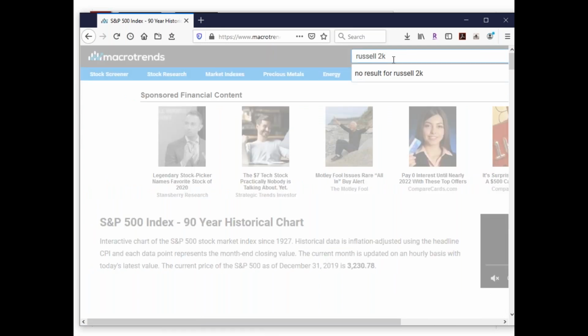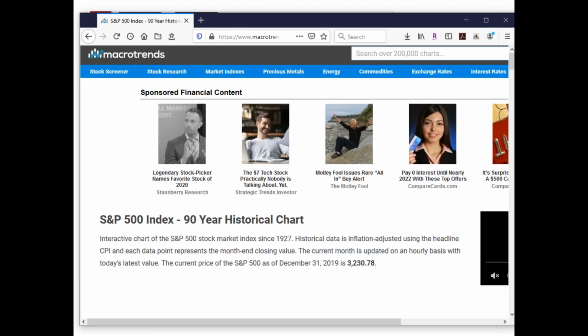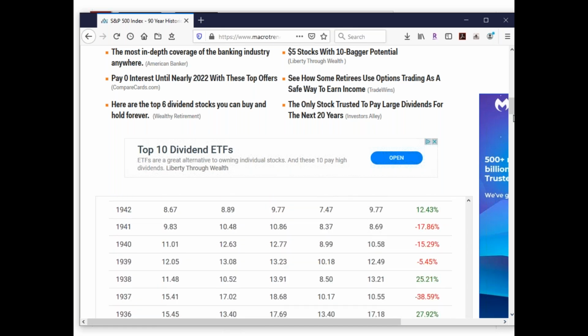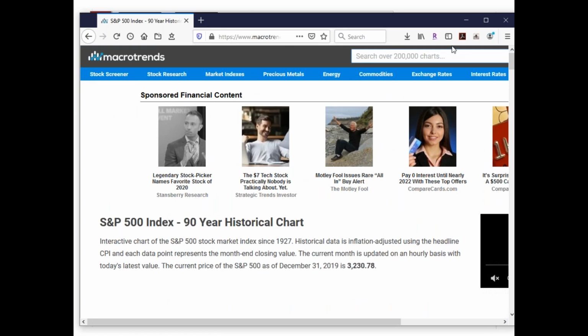Maybe let's try RTY. Let's see if that'll do it. Nope. Okay, well, I guess it doesn't want us to look at the Russell right now on the historical charts. If one of you guys want to play around with it and let me know what symbol or what keywords it likes to use, let me know, and we'll come back to it.